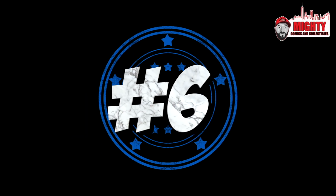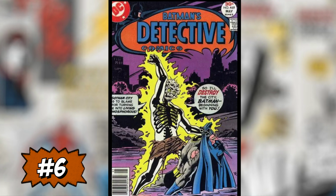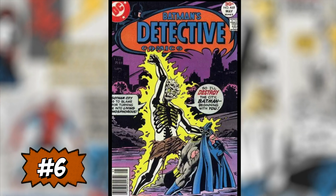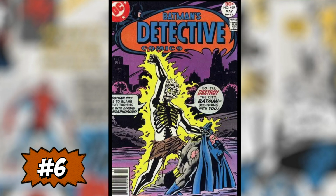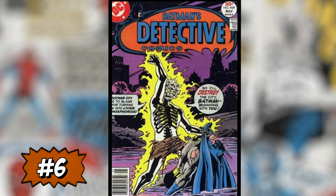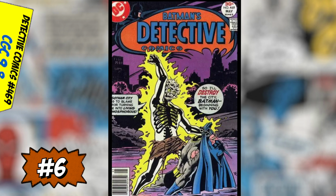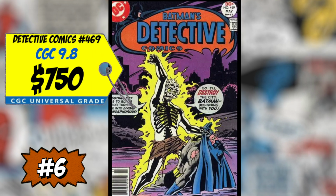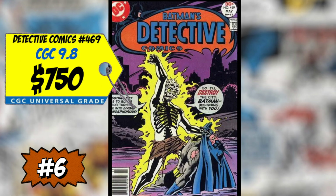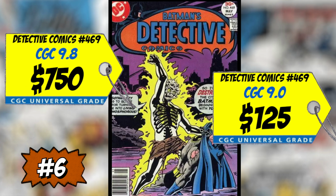Coming in at number 6 this week is a copy of Detective Comics number 469 and the first appearance of Dr. Phosphorus, a villain who is perpetually on fire after being exposed to massive amounts of radiation. I have no idea who this character is. Either way, an awesome name, Dr. Phosphorus, in a CGC 9.8, just sold last week for $750, up 30% since 2015. We also had a CGC 9.0 copy sell for $125, up 25% over the average.